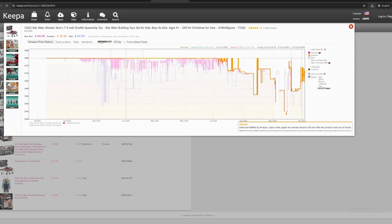Amazon did have it in stock, but from August till the end of November, early December, that price just kept dropping. They just kept putting the set on sale, on sale, on sale. So what's the reasoning for this? I'm not sure. Maybe there is an abundance of inventory, and knowing that it might retire at the end of 2025, they wanted to hit the holiday season hard and get the set out.